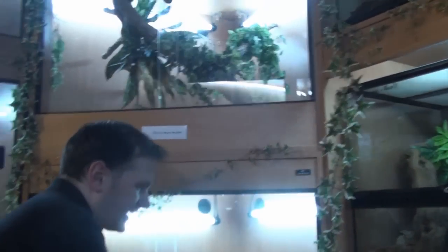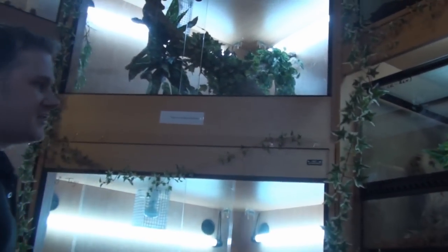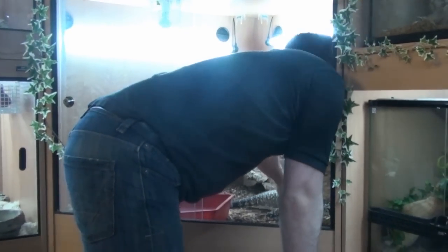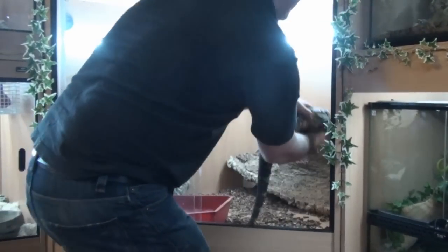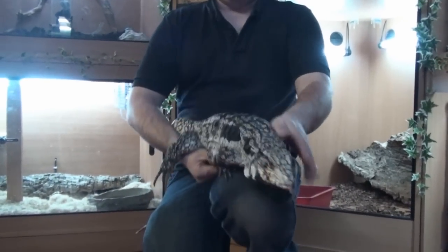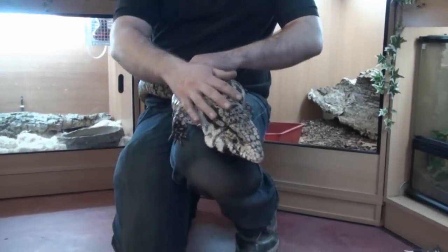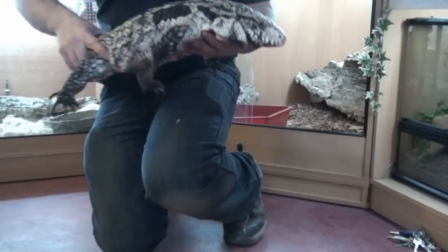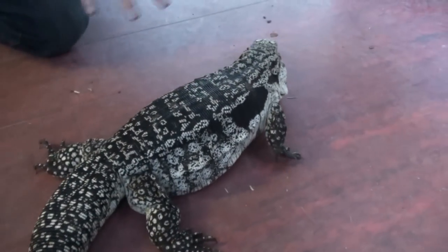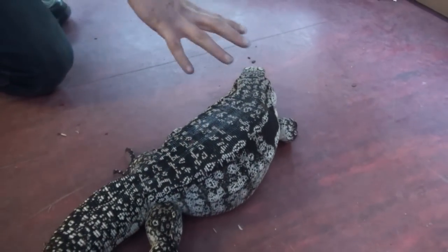We've got a South American lizard from Argentina. This is a black and white Tegu. There we go. Again, if you look at this guy here, we can look at his scales. If you look at each scale, we have what we call osteoderms. These are the likes of armour plating over the animal. Absolutely stunning lizard.